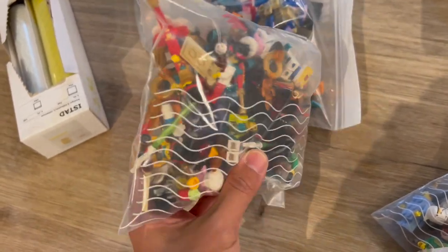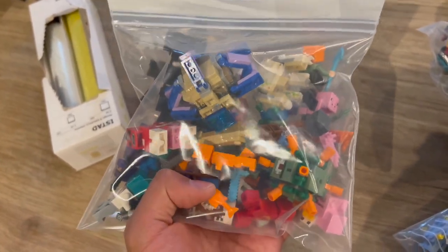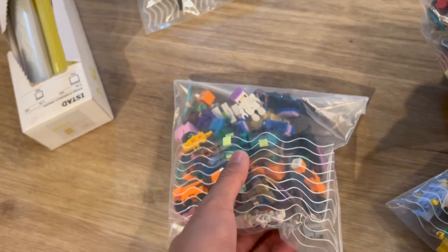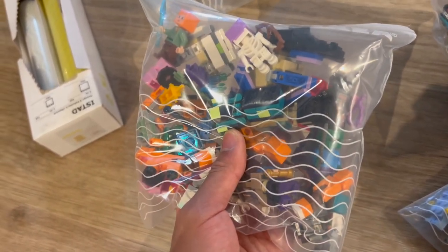A lot of different figures and some of the best figures LEGO's ever done. Finally, we have a bag full of the different Minecraft mobs and characters. I actually have a section of my wall display at home dedicated to showcasing all of the different Minecraft characters, skins, and mobs, so these will make a fine addition to that collection on the wall.